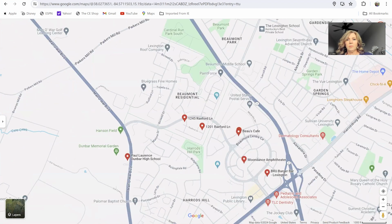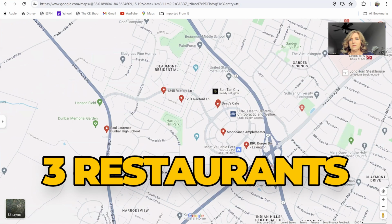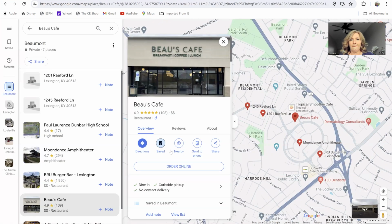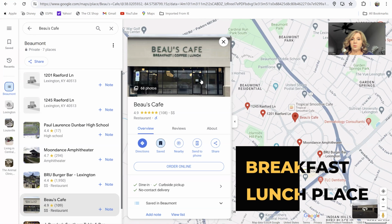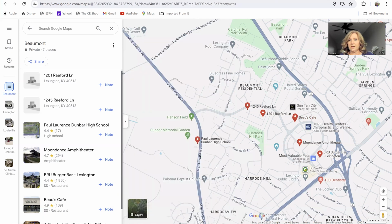So let's get back to our Beaumont area. There were a few more things that I wanted to show you in this area. I picked out 3 of the restaurants here just really quick. This is Beau's Cafe, breakfast and lunch place. So if you just want to pop in and get a sandwich or something quick for lunch, they do have outdoor spaces here. It was one of their top areas.